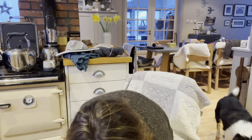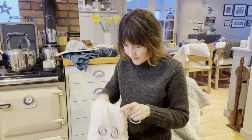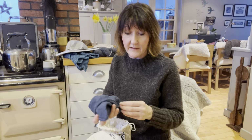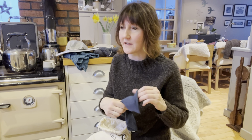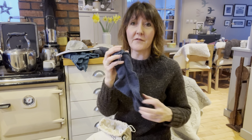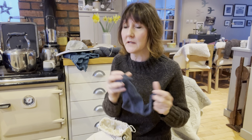This one here is socks. So I decided I was going to make a pair of socks. I've actually never knitted socks before. And some of you might be gasping, because I think people that knit assume that everybody knits socks. But I've never knitted socks before. I think probably because it's traditionally not something that we did in Shetland.